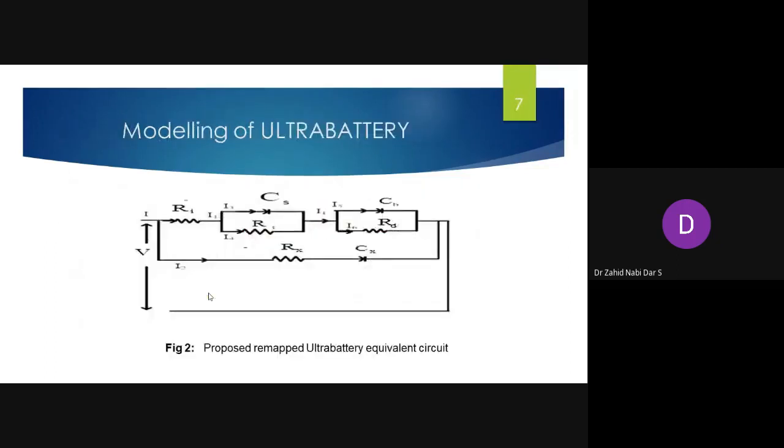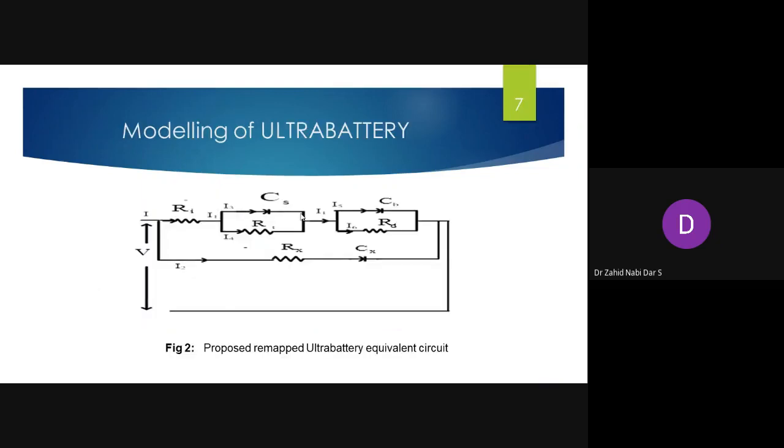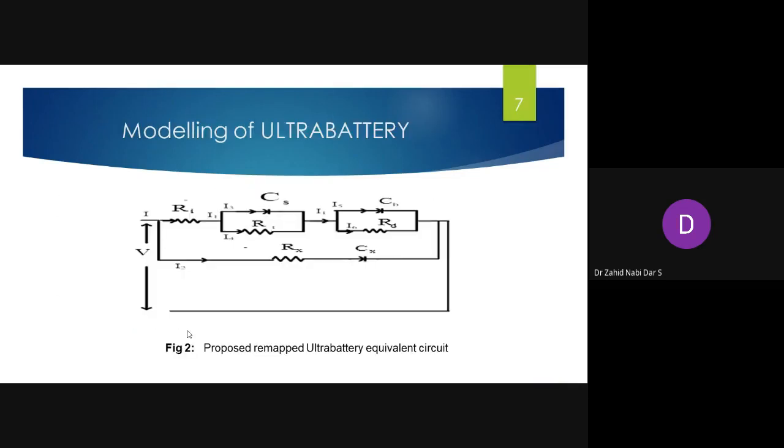And then you have CS here. This is the surface capacitance. CS delineates the double-layer capacitance, which came about by separation of charges at the interface between the electrolyte and the cell plate. And we have here the transfer resistance RT, which presents the charge exchange resistance. Likewise, this methodology of charge exchange gives the natural speed reflected by responses that bring about the charge exchange. What happens is that this helps in the ramping rates and other charge exchanges. So it is also very vital.